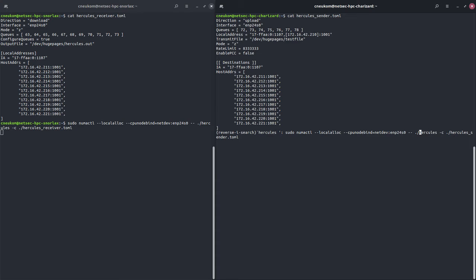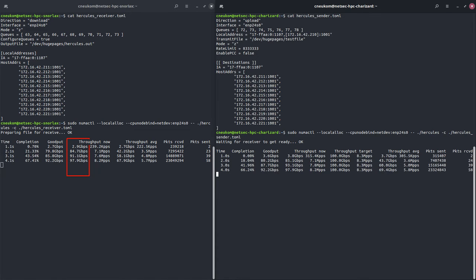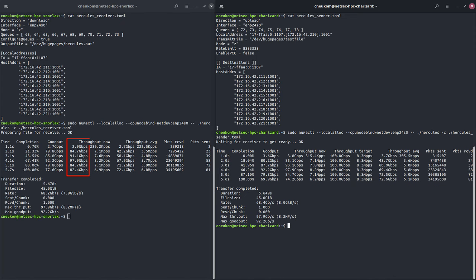On the left you can see the receiver and its configuration, and on the right you can see the sender. Even though we use multiple IP addresses to distribute the load across CPU cores on the receiver side, Hercules uses a single congestion controlled flow, which is fairer to concurrent transmissions. When we start the sender, the receiver starts to prepare for the file transmission. This involves warming up some caches, such that the receiver is not overwhelmed when the data comes in at high speeds. We can see the current transfer rate in this column, with a peak of 97.9 gigabits per second.